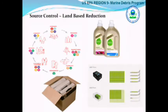So in terms of source control, which is the first step, up to 80% of the marine debris comes from land-based sources. A third of that land-based marine debris is packaging. Things like when you go to a big box store and buy that new appliance, you get all this packaging. 33 million tons of packaging go to landfills every year. And as you know, cities spend millions managing that litter.